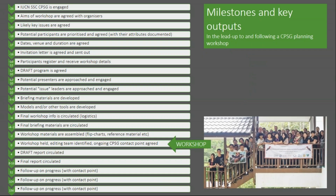And so now I just wanted to come back really to this milestones and key outputs. So all of those things that I've just talked about essentially are captured in this schedule that I quite like to use and to show people at the outset of planning. So they're all little outputs. Each one of those steps is an output or a step in the planning process before a workshop. And having this, I find, helps me personally not become overly anxious about whether we're falling behind. It just keeps things on track.